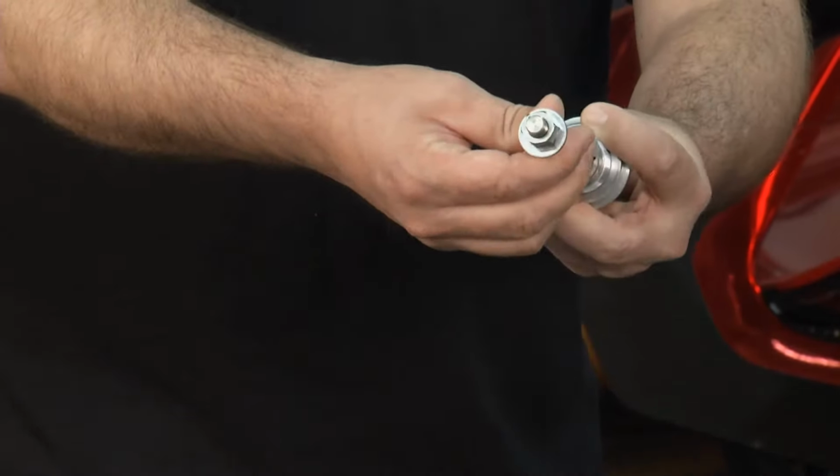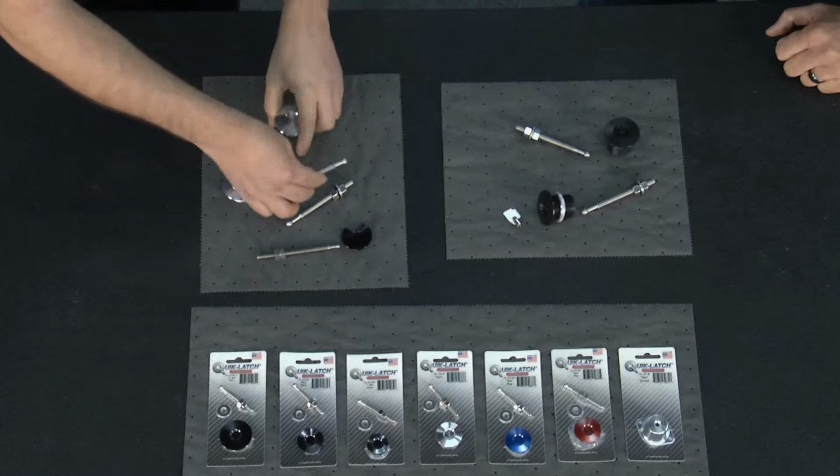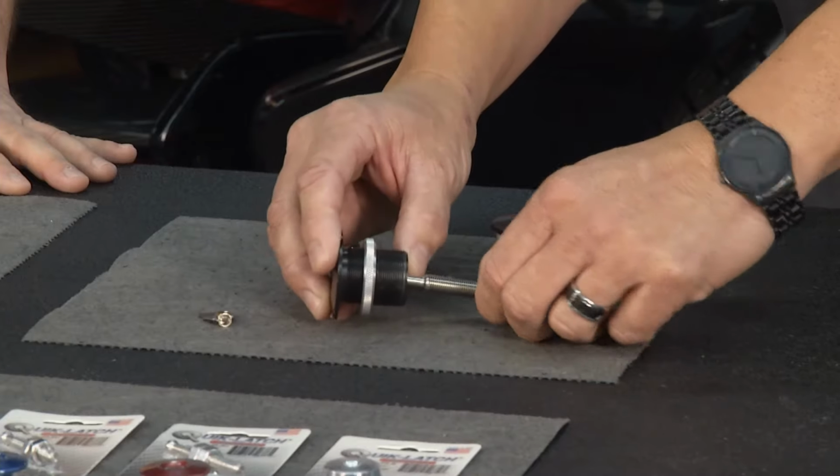Pops on the same way, releases the same way, just a lot more strong. Correct. A lot more strength built into it. Cool. Yes, sir. And then also we have the QL38 lockable hood pin kit. So what do I do, lock it on?